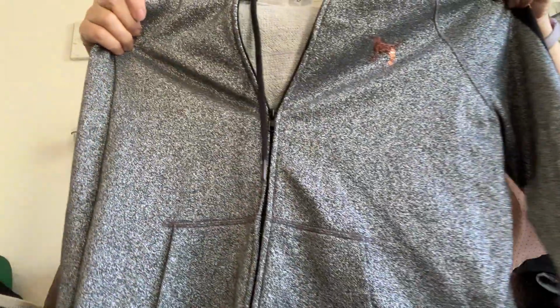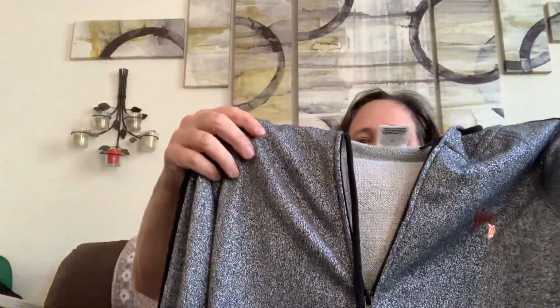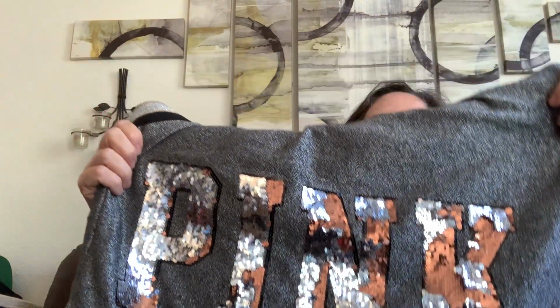And then I have this pink Victoria's Secret jacket. See that? It has kind of a shimmery metallic thing to it. It has the little guy in sequins, and then on the back it's got pink on there. So I picked this up, and this one was a size large.